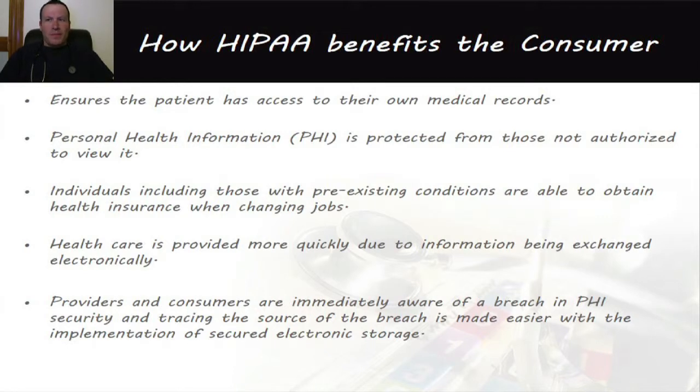HIPAA benefits the consumer by ensuring that patients have access to their own medical records. It benefits the consumer by ensuring that personal health information is protected from those who aren't authorized to see it. Individuals, including those with pre-existing conditions, are able to obtain health insurance when changing jobs. Healthcare is provided more quickly due to information being exchanged electronically. Providers and consumers are immediately aware of a breach in PHI security, and tracing the source of a breach is made easier with the implementation of secured electronic storage.